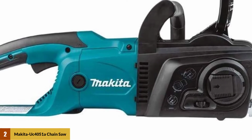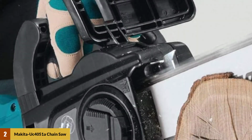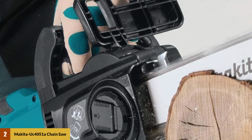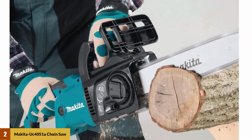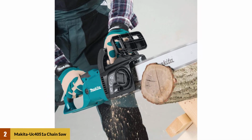This one does have a cord cage though, an instant electric start, a large trigger switch with a soft start, and tool-free chain adjustments. The oil reservoir has a convenient view window, so you can quickly check levels before using it. There are also metal bucking spikes, making this helpful for getting a grip on awkward cuts.